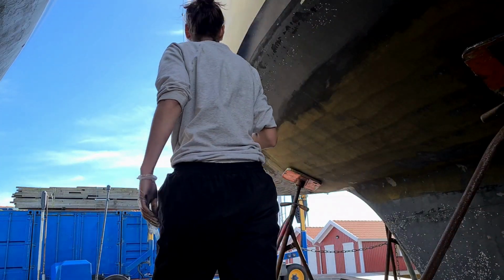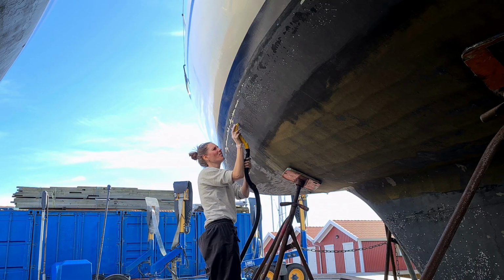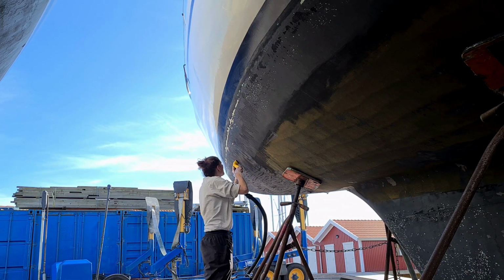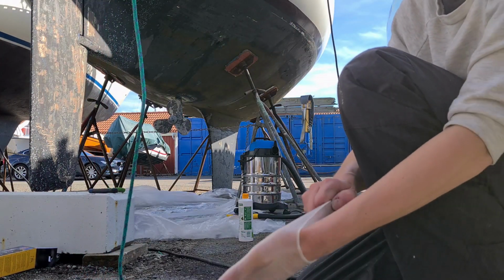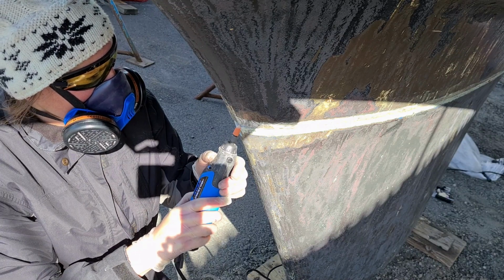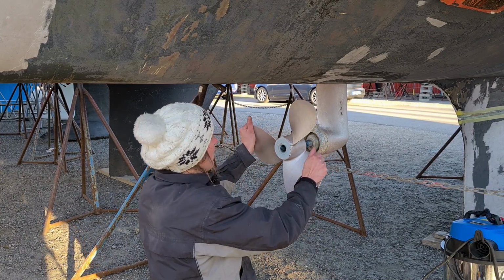And within minutes she was parked perfectly, and 2 days of scraping old paint could start. Then it was time to fix some small damages. Then it was time changing the anode this year, meaning the propeller had to go off.